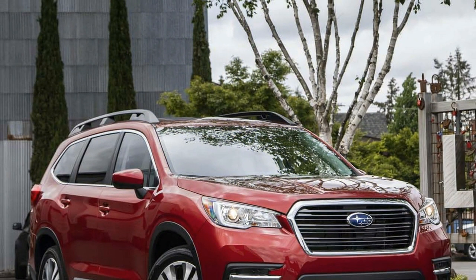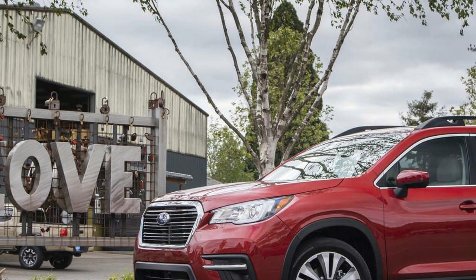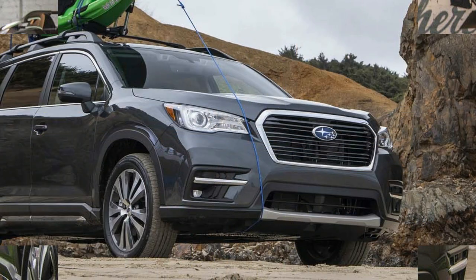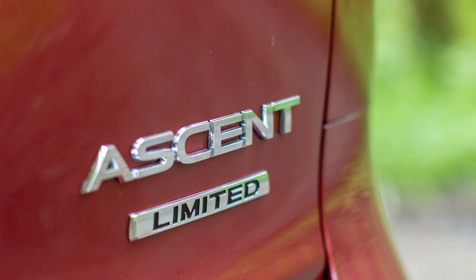The 2019 Ascent is the biggest vehicle built by Subaru, and it shows. Although all 3 rows of seats are pleasing, we won't call them much more than average. The Subaru Ascent offers 153.5 cubic feet of passenger space, which is equivalent to a Honda Pilot.